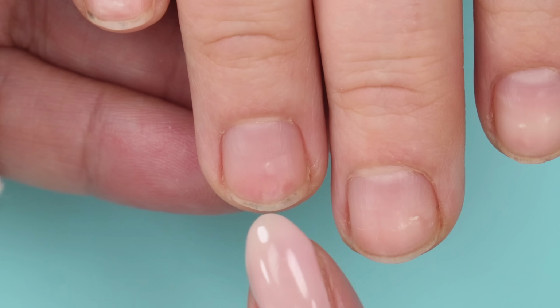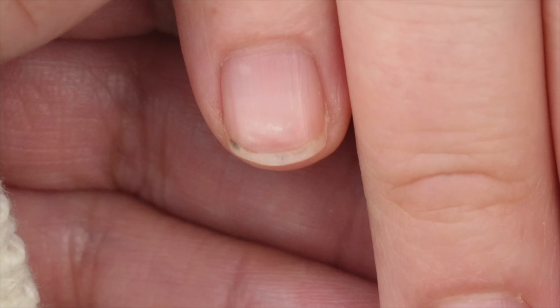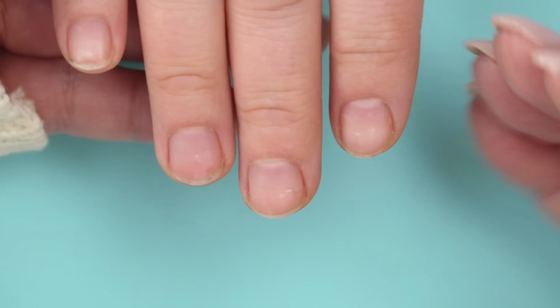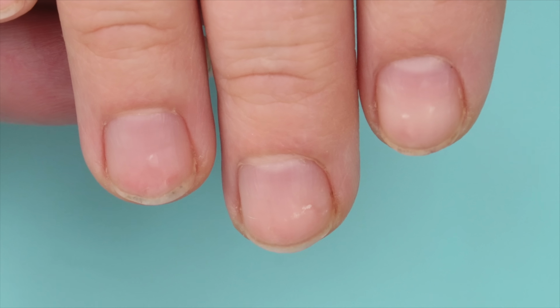To the trained eye, I can see that she had some nails here, and there's maybe a little bit of residue here. There's no product on these. I can just see how she's filed down. We're here to talk about the cuticles. If I receive this set of nails, and I take a look at the cuticles, I would not cut hardly any of these cuticles back whatsoever.